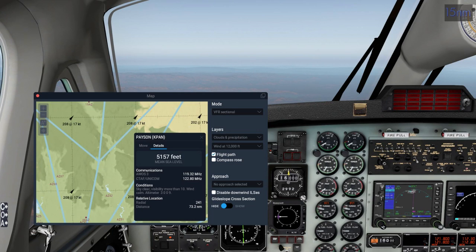Sky's clear, 10-mile visibility, wind calm, altimeter 3009. So since we're below 18,000 feet, we're below transition altitude, I should really switch my barometer to 3009. So I can do that, like so. And it's going to make us come down now because we're above 16,000 feet with the new barometer. Alright.